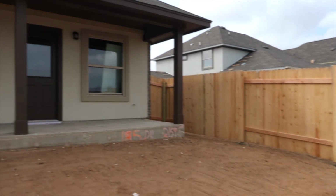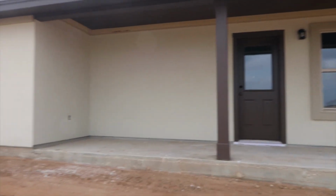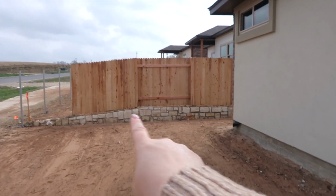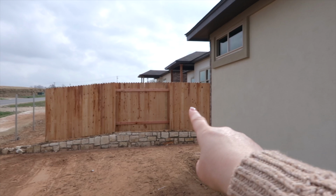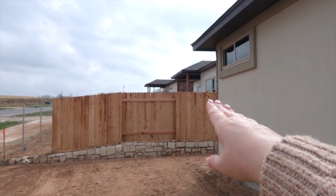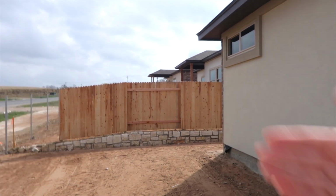You can hear wind and trucks and all that, but this is the fence they just put in. The porch is a good sized porch back here. We really like that they put stone in first and then set the fence up on the stone. That raises the whole entire fence and gives us more privacy between us and our neighbors' backyards.